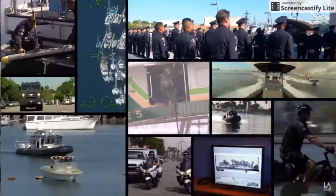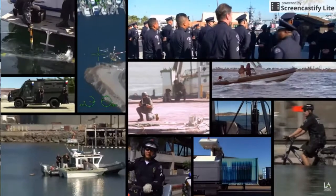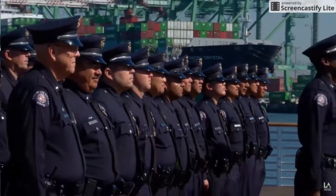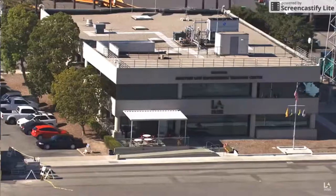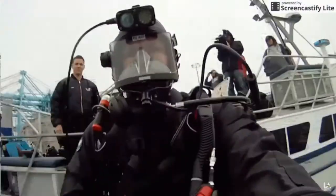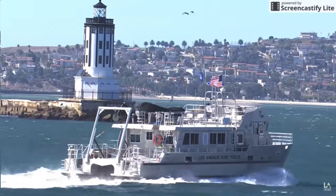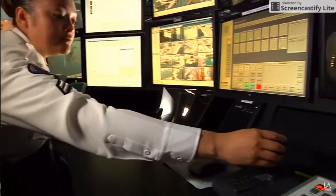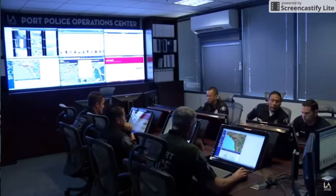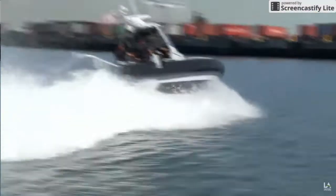The Port of Los Angeles is recognized as an international leader in maritime safety and security. A dedicated port police force of over 100 officers, a maritime law enforcement training center, sophisticated threat detection, dive teams, canine units, 24-hour patrol and surveillance, offering on-the-water counter-terrorism training. An always-learning philosophy keeps the waterfront safe and secure around the clock.